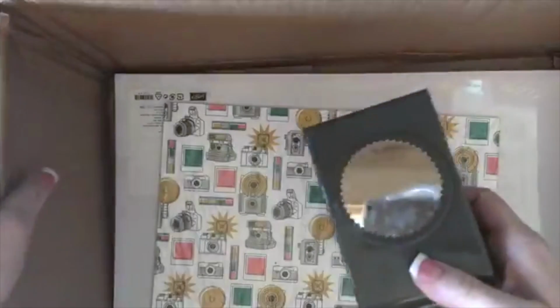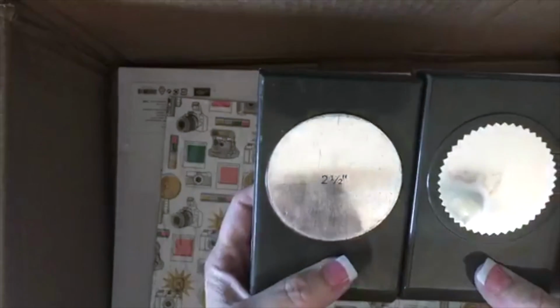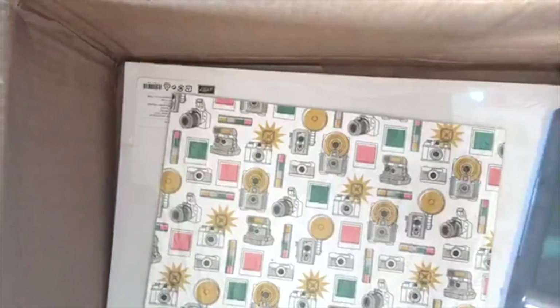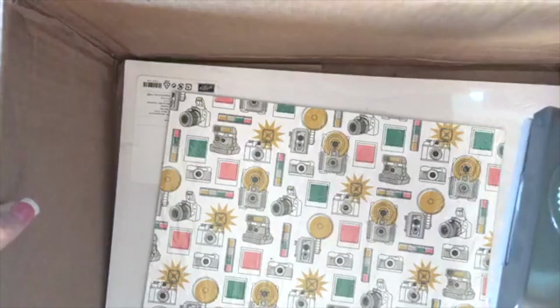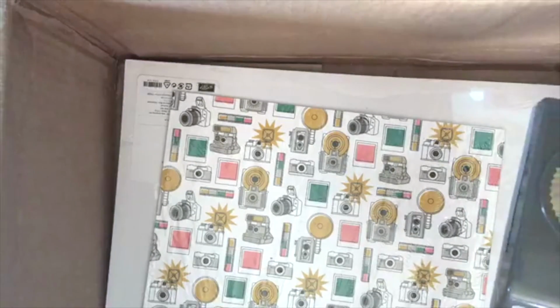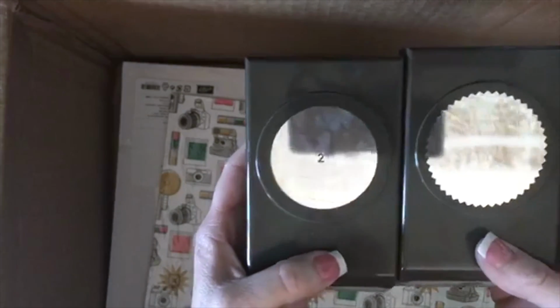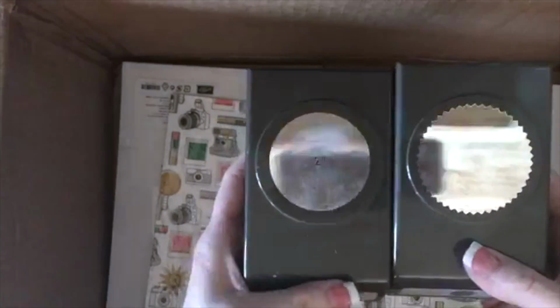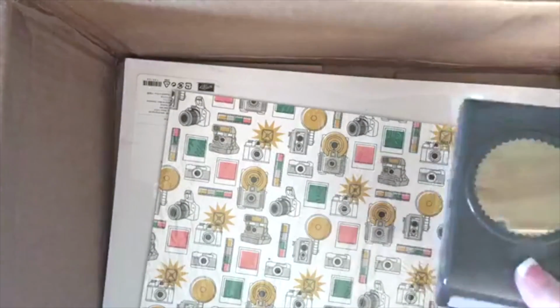I don't know. I should grab my 2. So this is 2.5 inches. So it's probably smaller than that. Let's grab our 2-inch. I know our 2-inch punch retired. We're not carrying it anymore, but I keep my punches, you guys. So I bet that would layer together nicely. I don't know. I'll do some layering. Okay, so I got that.